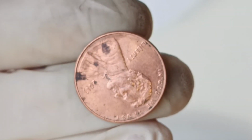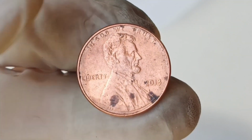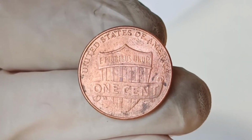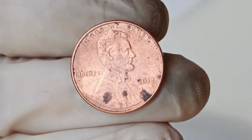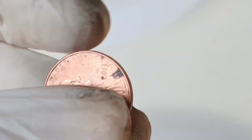The 2013 penny with the die crack error is an example of how a simple mistake in the minting process can lead to an incredible opportunity for collectors. So, how can you tell if you have one of these rare 2013 pennies with the die crack error? It's actually fairly simple to spot.